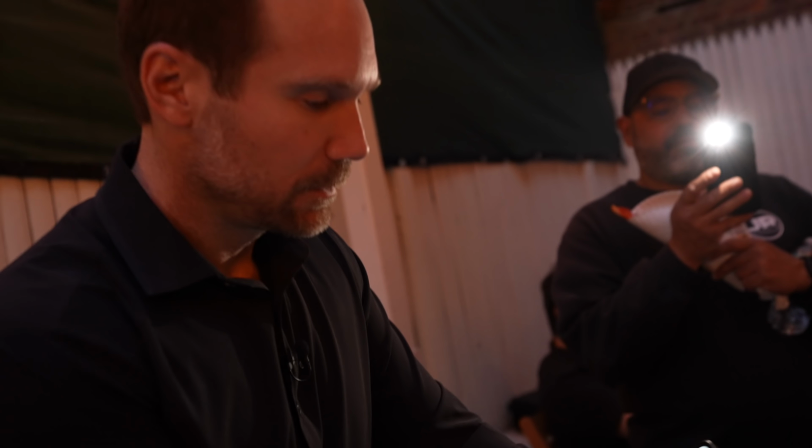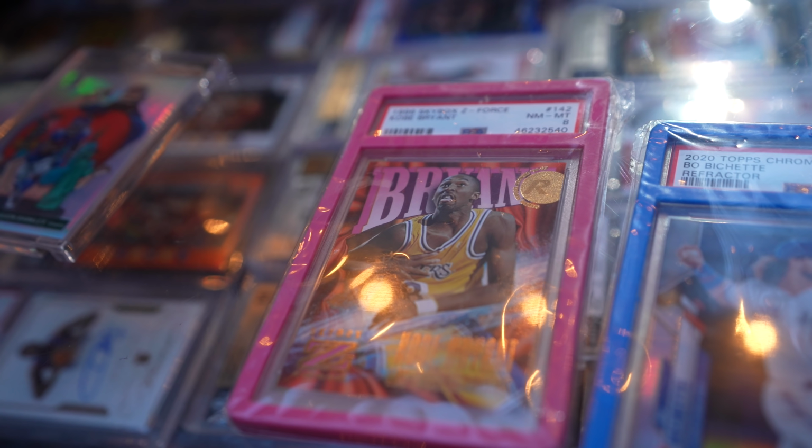So let me look at a few things here. All right, so I'll pull a couple out that I kind of like a lot. So I'm gonna pull this one out too, because my son loves those cards. Recent sales on that are around like 51, 57.